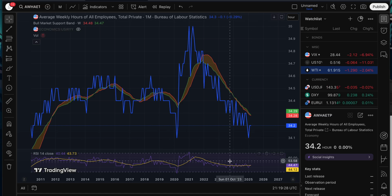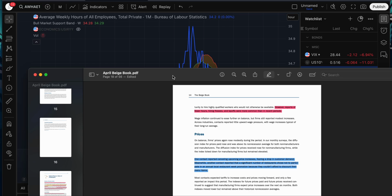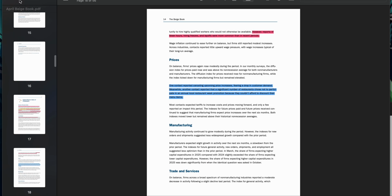Okay. And again, going back to the Beige Book, fewer hours again, and potential hiring freezes. Again, a low hiring environment, right? That isn't a symptom of a red-hot, roaring economy or strong and resilient, as the keywords are.